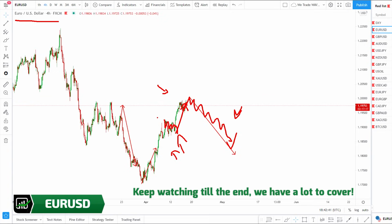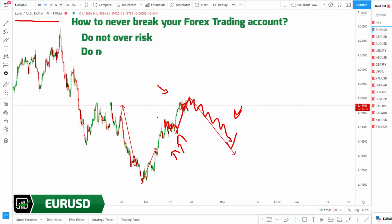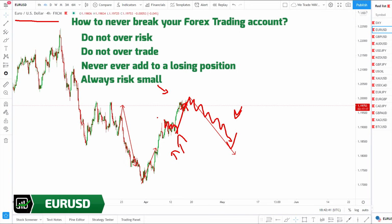Alright? We will never be right 100% and no one can. In Forex trading, you should never ever break your Forex trading account, which is something common for most retail traders. How to not break your Forex trading account? Do not over-risk, do not overtrade, never ever add to a losing position, and always risk small. Now if you are asking how can I make big profits if I am risking small, it's all about risk to reward. So implementing a good risk to reward is very important.